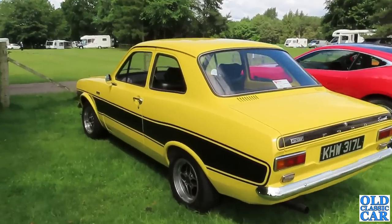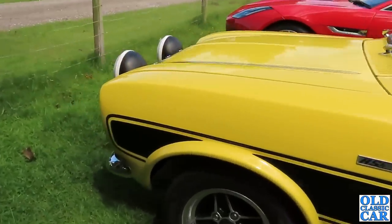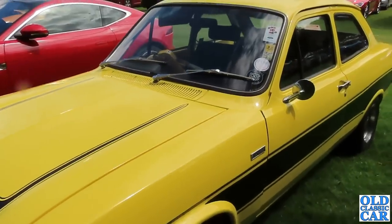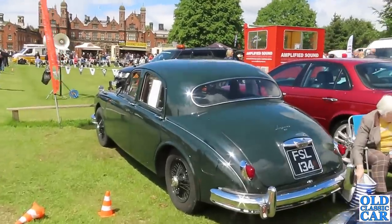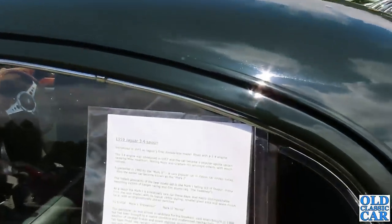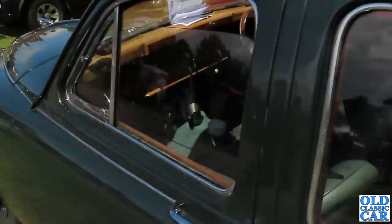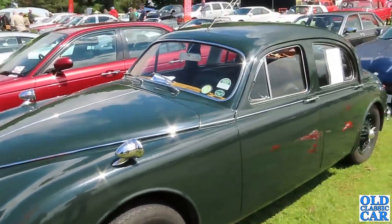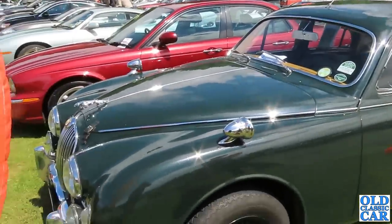A very nice spot in the car park, RS2000. Very nice indeed. Oh, back to the old cars, and here, nice. Jaguar 3.4, or the Mark 1 as they're more often called now. 1959 Jag 3.4 saloon. Very nice indeed. You could have the 2.4 or the 3.4 Mark 1. Very similar to the Mark 2, but subtly different. Much thicker window pillars, smaller back window, different lights at the front.